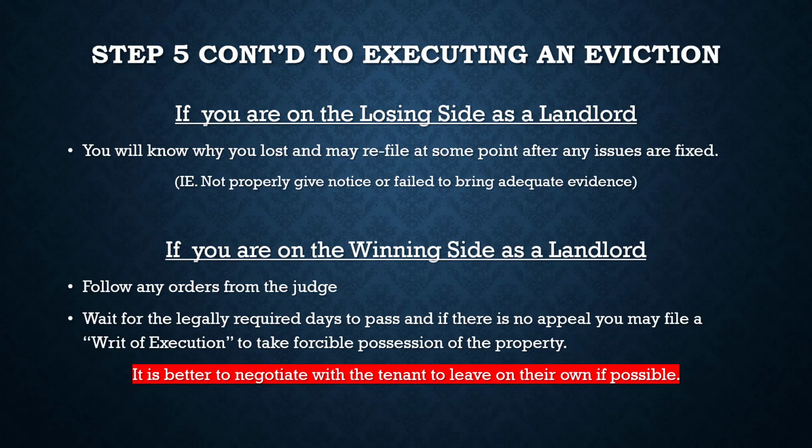If you're on the losing side as a landlord, you will typically know exactly why your case was lost, and you'll have the ability to refile at a later date. But typically, when I see landlords or petitioners lose cases, it's because they didn't follow the 3-day notice rules set out specifically, or they failed to bring adequate evidence. Meaning you just don't want to show up to court on either side, the tenant or the landlord side, and just say, well, he said, she said, maybe, sort of, should have. You want to avoid verbal communications and have everything in writing, all your communications in writing, and then those types of things you want to have in triplicate so that they can be handed around and everybody's on the same page. If you're on the winning side as a landlord, follow the orders from the judge.